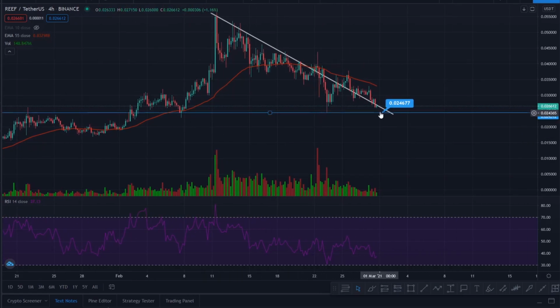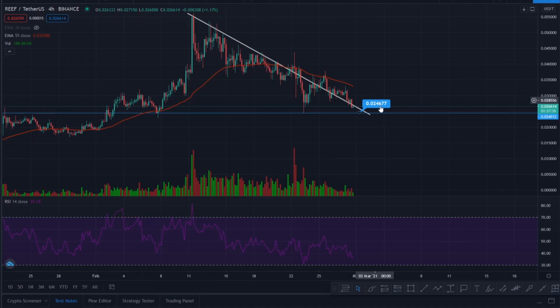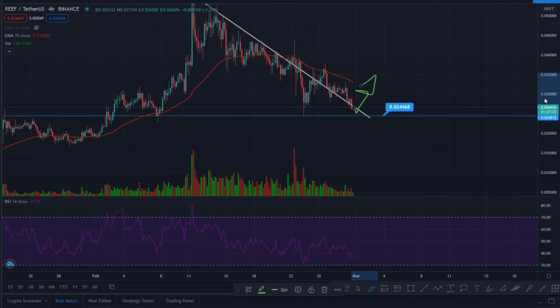once, twice, 3 times. So we may see Reef come down to this level of support there, guys. Come down to this level here and bounce off it as support, and hopefully break out to the upside. But again, we are in a bit of a downtrend here, guys. There's no getting away from that. Again, keep an eye on this bottom level of support. If we break that, again, that's super bearish.